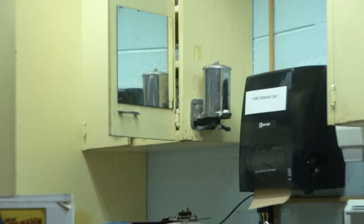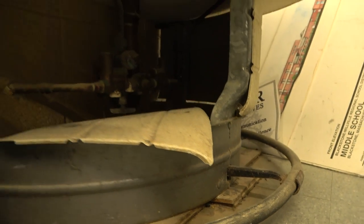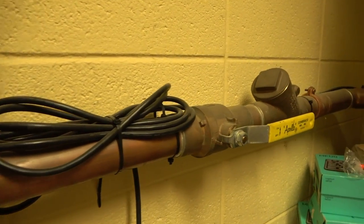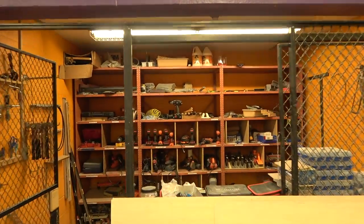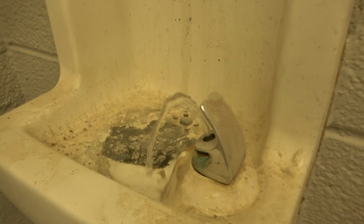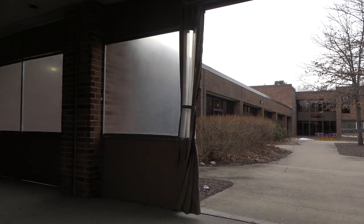Today's world requires students to have a range of skills, such as engineering, robotics, and carpentry. And as you can see, the space we have is lacking technology, equipment, and again, showing its age. The section that connects the C wing to the cafeteria and gym is the only way for handicapped students to move about, and this is not fun in the bitter cold.